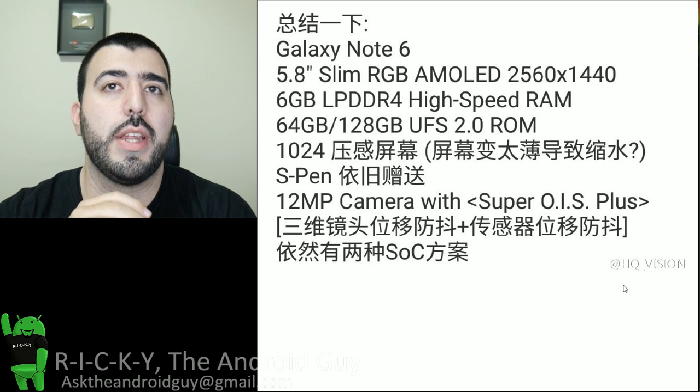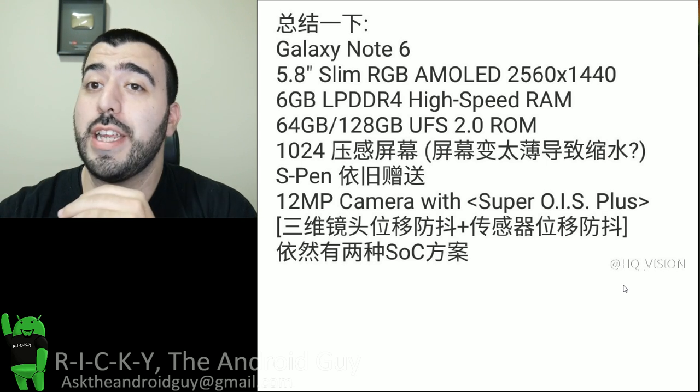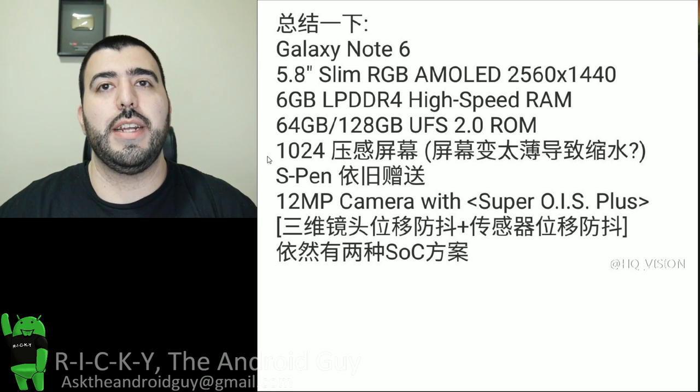So if VR wants to get serious about gaming, Samsung's going to need a serious gaming device to support it. 1 gig of dedicated graphics sounds like a really good start. So that's pretty exciting on my end.